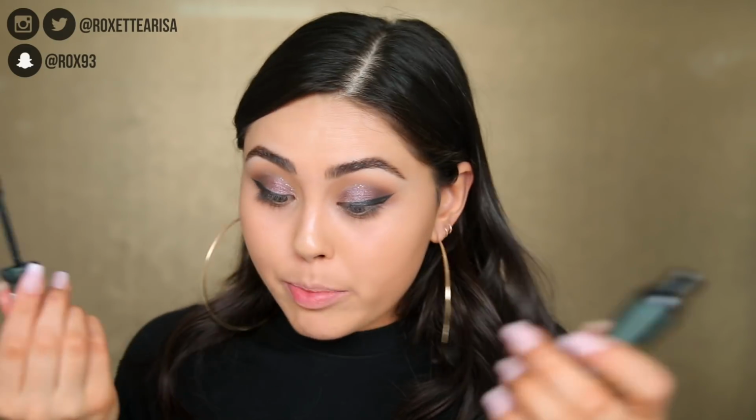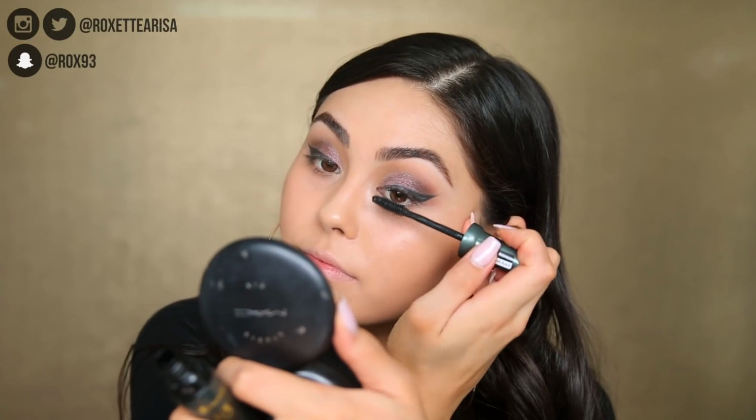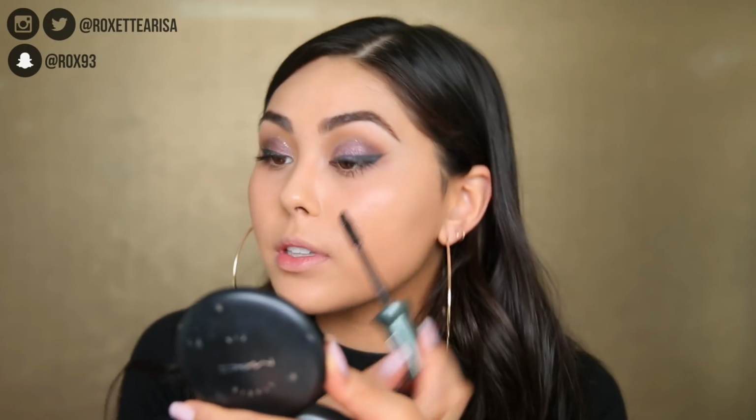For mascara, I'm going to be using the Rimmel London Shake It Fresh Volume Mascara. This is actually really cool because apparently you shake it and then it stays clump free and it stays not dry. It helps it from drying out basically, and I think that's a pretty cool concept. I like the wand on this actually. I really like big fat wands, and that's exactly what this one has.